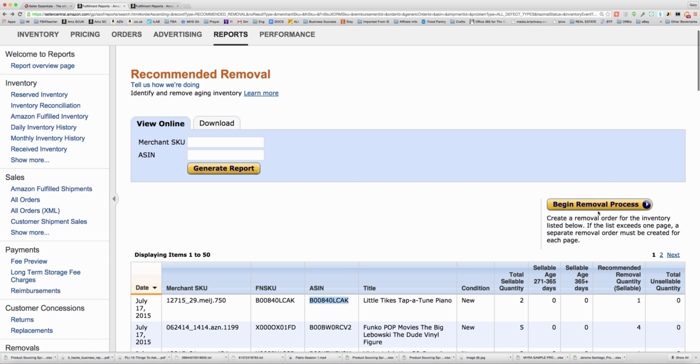So you can see over here it has a begin removal process. Basically, Amazon will take everything that's eligible for this long-term storage fee, and if you click begin removal process, it will pull up a page where you can then easily, with one step, just have everything that's eligible for this long-term storage fee sent back to you.